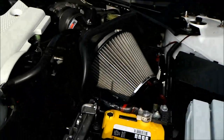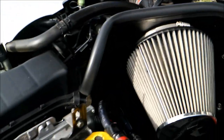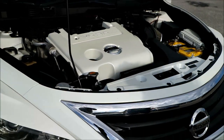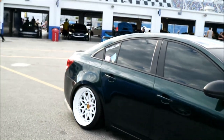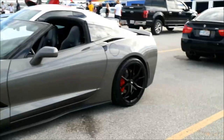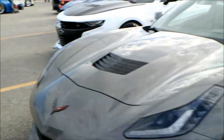Look at that. That's huge. Oh, it's a 3.5. I was like, mine don't look like that. Got the cruise. Looking good. That's what it is, in case you're curious. What up? Okay, little stallion. Doing something, ain't she?